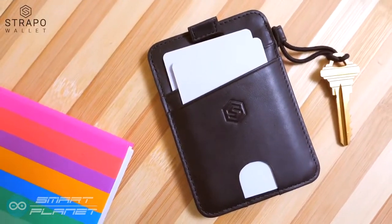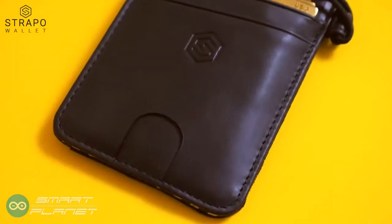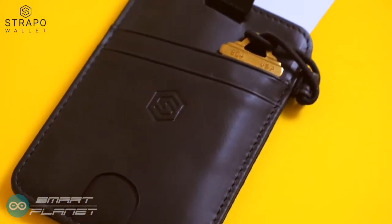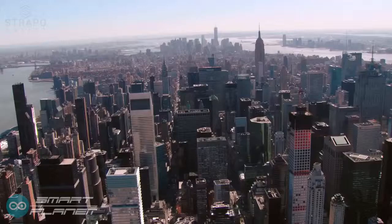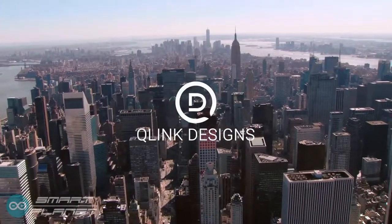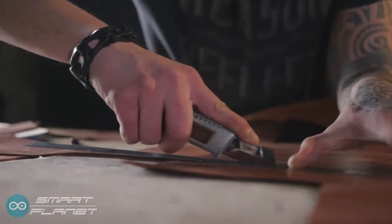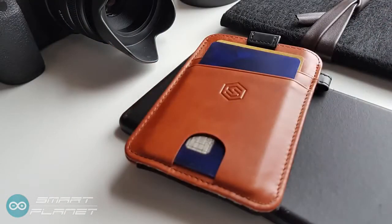Introducing the all-new Strapple Wallet, the slimmest, most secure, stylish, and functional minimalist wallet you have ever seen, from Q-Link Designs. Q-Link Designs is committed to designing unique, innovative products that offer irrefutable value for users. By connecting the best talents and designing with a wealth of experience, we come up with the Strapple Minimalist Wallet.